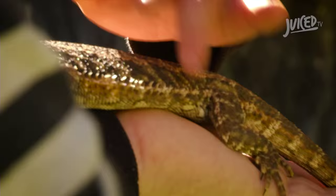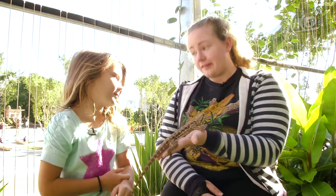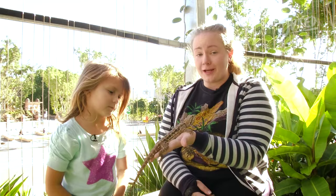Where do they live? So Star is a central bearded dragon, so she lives in central Australia, mostly desert areas. There is another species called an eastern bearded dragon, which is similar to Star, but they're a little bit bigger. And you might have seen those in your backyard because they're native to the eastern coast of Queensland.